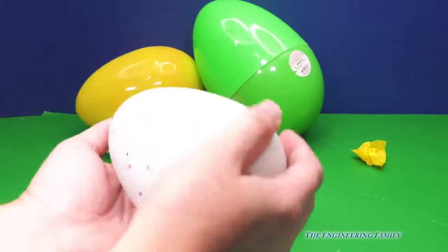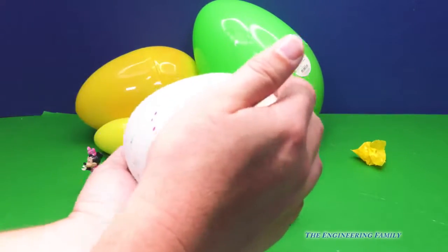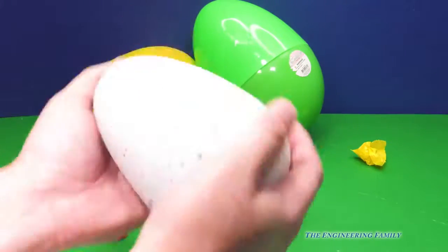Rockabye Hatchimal in the treetop. When the wind blows, the Hatchimal will crawl. Wait a minute.